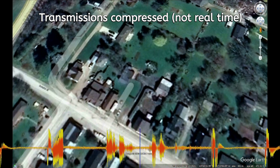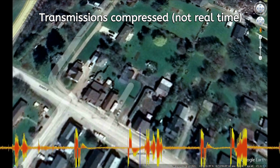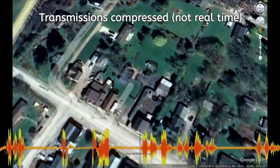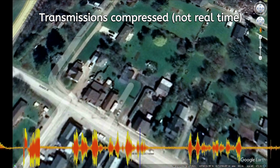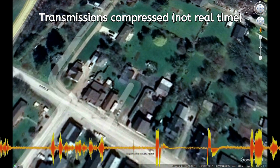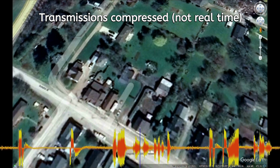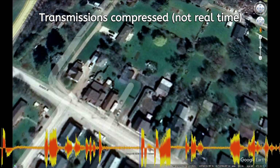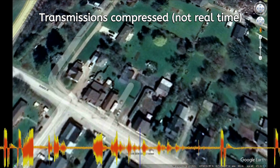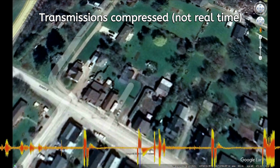Fire dispatch, car 3. Car 3, go ahead. Car 3 acknowledges the page out for Blyth Station, and we'll also have Wingham Station respond as well. Roger, paging Wingham as well. Dispatch, no, you don't need to page them. They'll respond. Thank you. That's Roger.